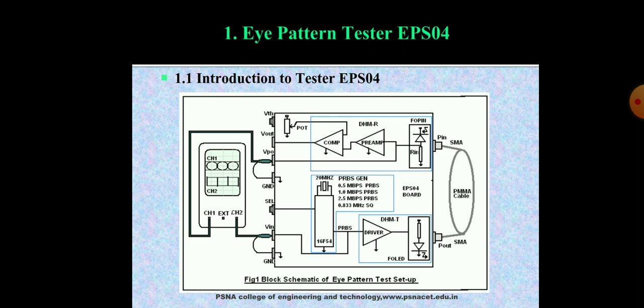coupling with SMA-SMA connectorized PMMA plastic optical fiber F4F cables. Industrial grade Teflon insulated electrical wires are employed in the models for reliability and durability. The wavelength of operation is 660 nanometer.